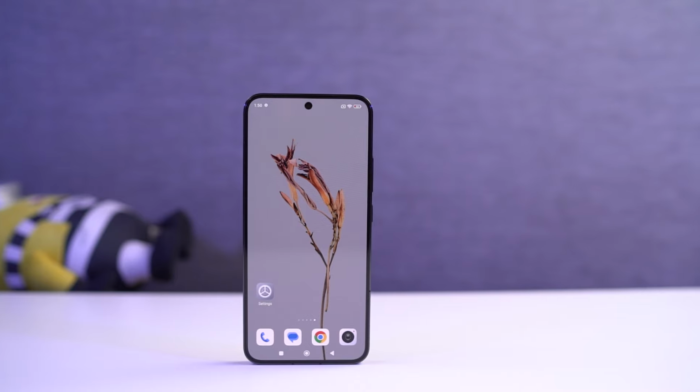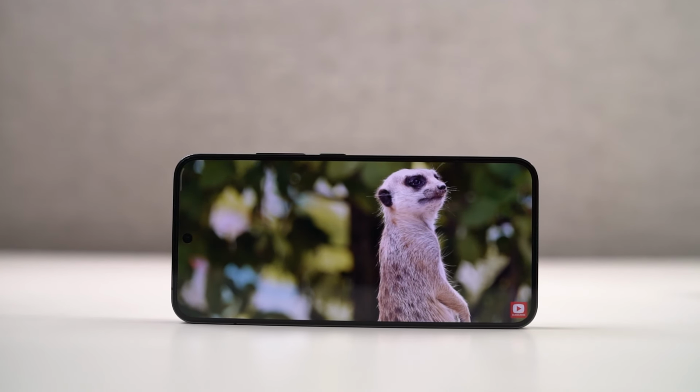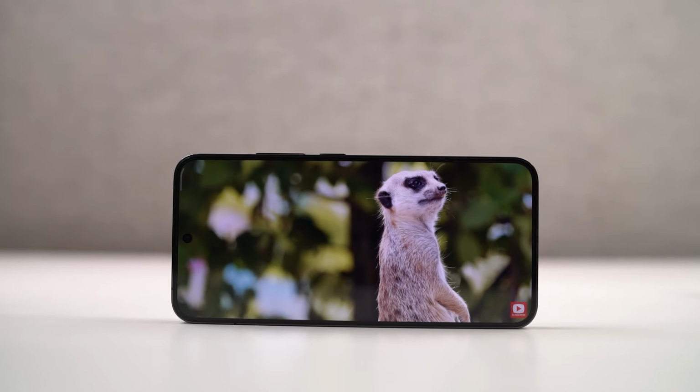The most important tips and tricks for Redmi Note 13 Pro. By the way, do check out our video on best feature section where I talk about all the features offered by this phone. In this video, I'll just talk about the practical stuff. Now with that said, first let's look at some interesting stuff.